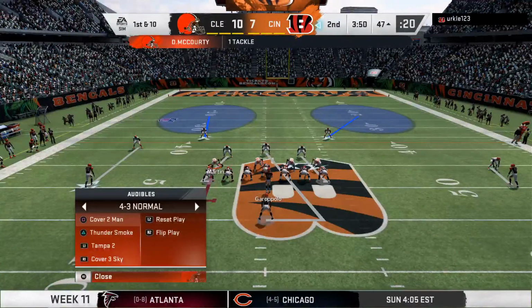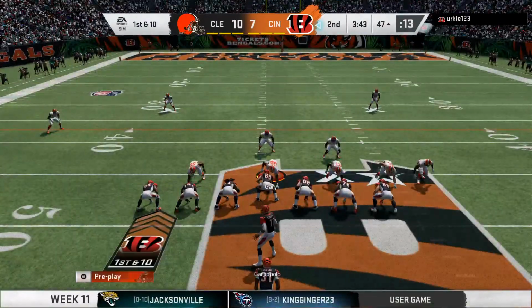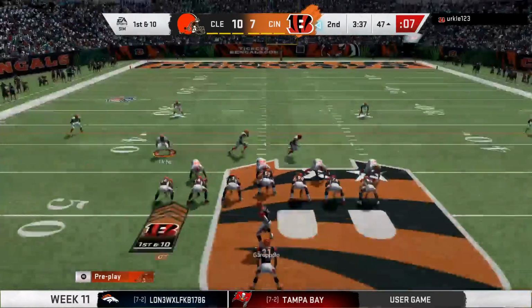Here we go, here we go. So a 1st and 10 upcoming from Browns territory now at the 47. One, Omaha. No. He's coming. Double up. He's coming, double up. Shed. Under 10. Nick.